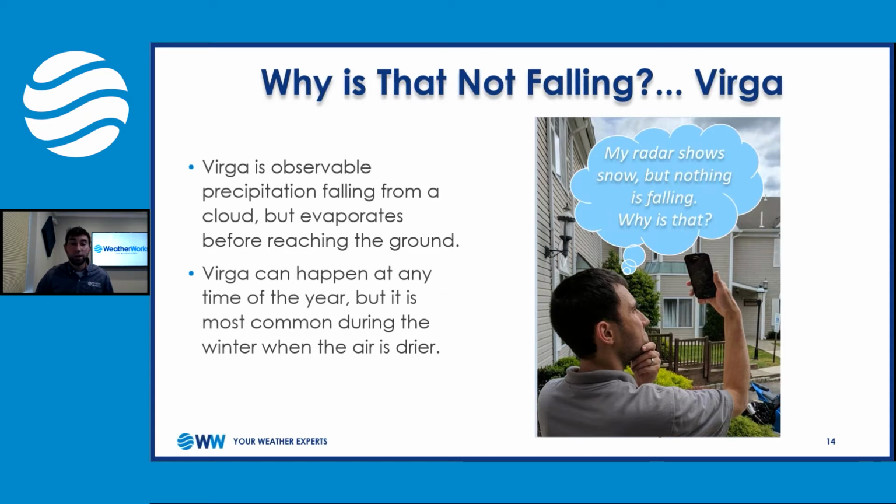So when you're closer to the radar, because you're looking at what's closer to the actual surface, usually you don't see a lot of Virga, or you don't see a lot of funky things going on. But once you go further away from the radar site, particularly 40, 50 miles plus away from the radar, oftentimes what you see is not what you get.